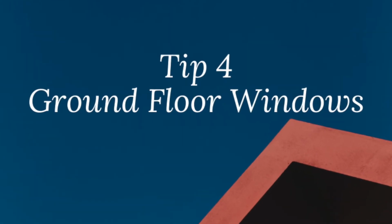Tip number 4 is to go around and check for bushes and stuff that is around ground floor windows. What you're looking for is whether it's easy for somebody to hide behind that bush or to crouch down. So I would suggest that you clear that area out so that it's hard for somebody to find something to hide behind around windows. You could also plant some things with thorny vines, to where somebody isn't going to want to mess around with that.